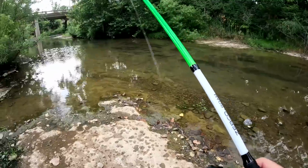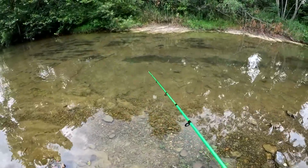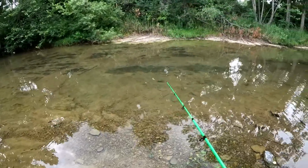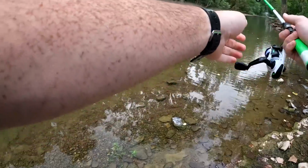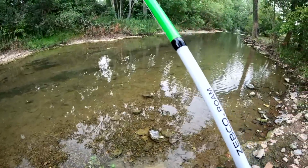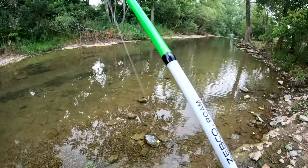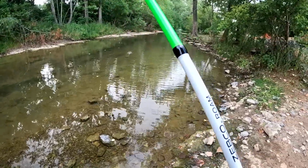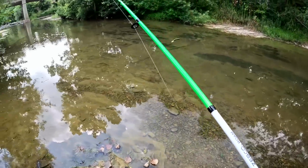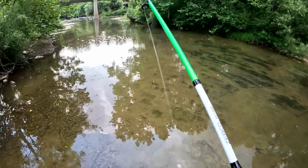I think I'm gonna walk upstream. I don't know what those are. See if I can just make sure there's not a bass hanging out on that little rock shelf. Oh, it looks pretty down there. Let's just walk up a little piece. See what we got. See if this is silty or rocky or what we got here.